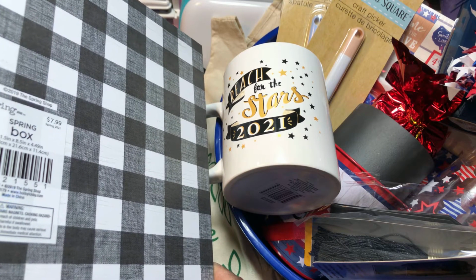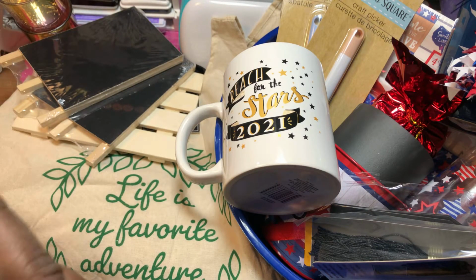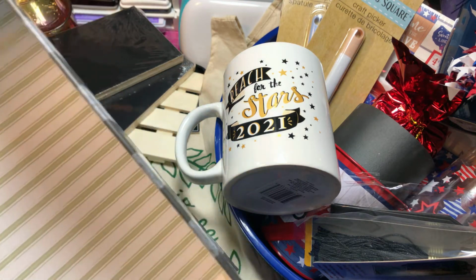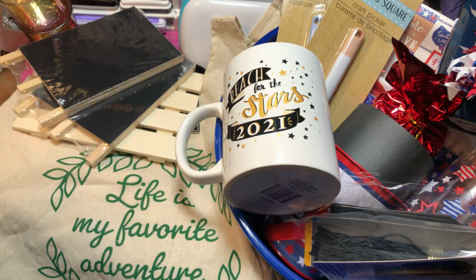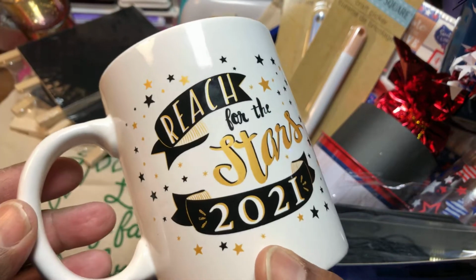So this was like $4 and something. And I got it, so anything that says the spring shop is 40% off. Well, it was last week. So today is Sunday, so it probably is going to be the same. But it was 40% off. So I picked that up and then I am going to go ahead and put my stuff in the box.